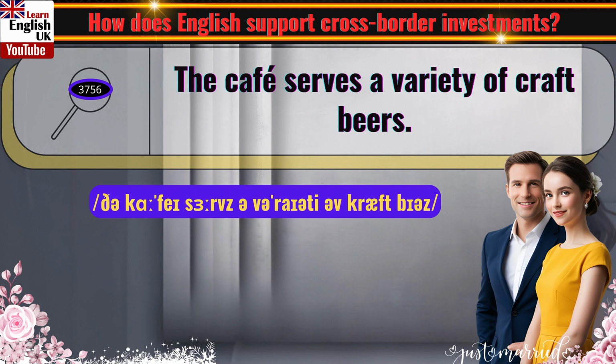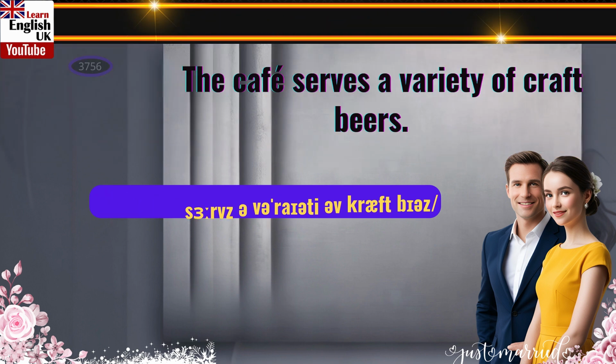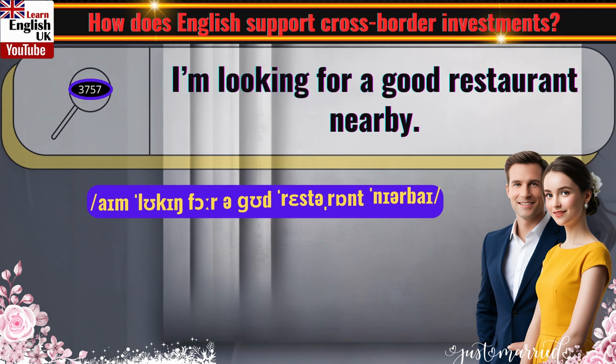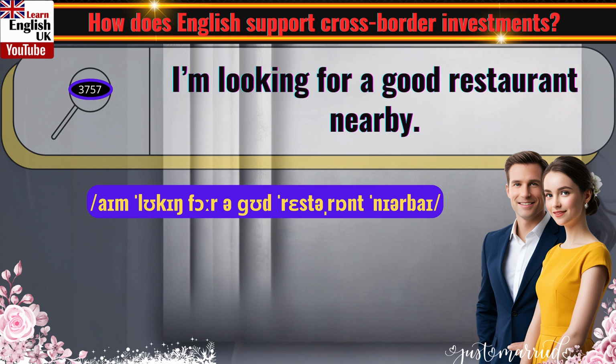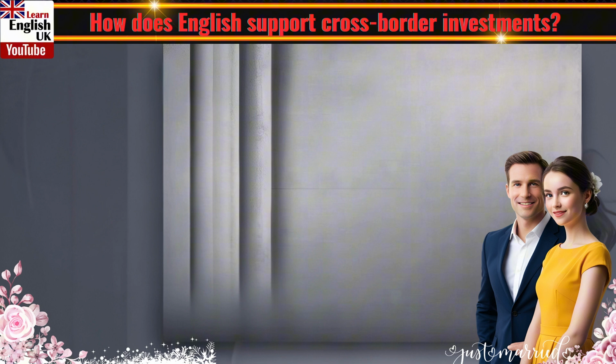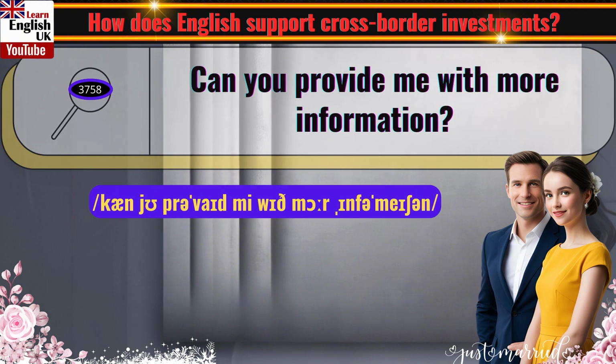The cafe serves a variety of craft beers. I'm looking for a good restaurant nearby. Can you provide me with more information?